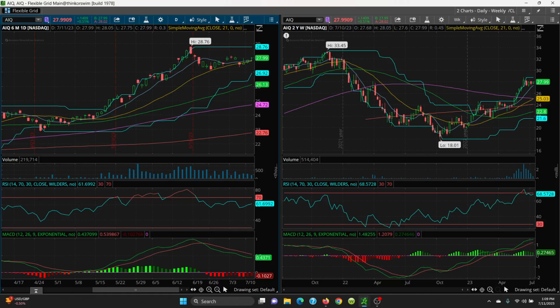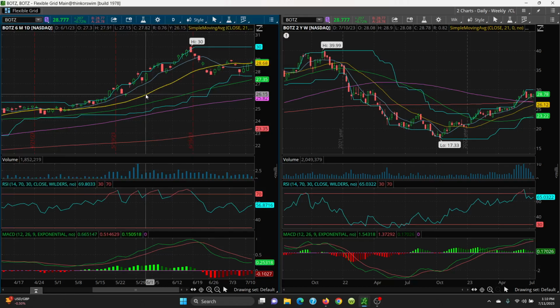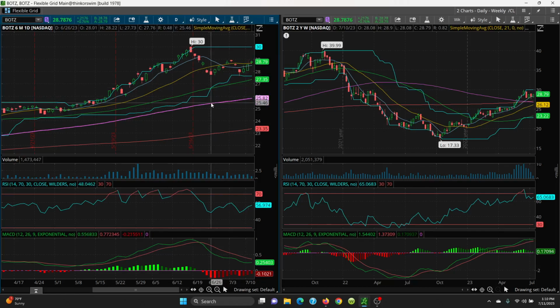Okay, now we're going to look at another one, BOTZ, B-O-T-Z. Here we have BOTZ, your weekly and your monthly chart. This is pretty much the same kind of chart pattern. So let's just look at the downside. You want to watch the key 21 at 28.68 and the 8 SMA sitting at 28.49. Then we look to the bottom of that candle, 28.08, then 27.90, and then you have your big retest at 27.64, and then 27.36, which is your 50 SMA. So that is your downside levels.